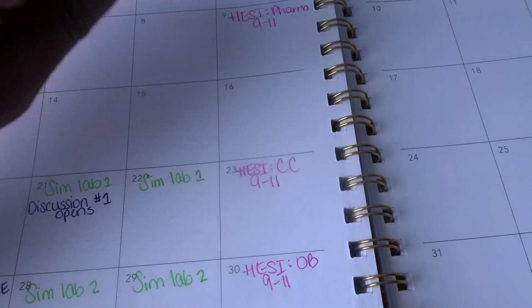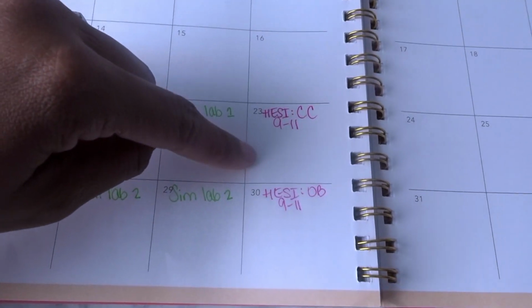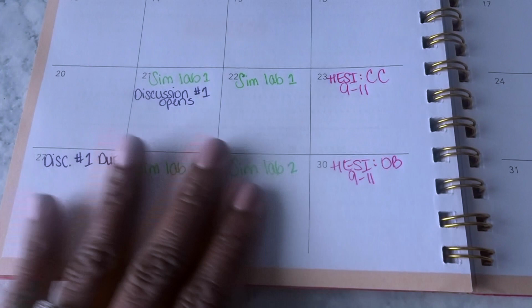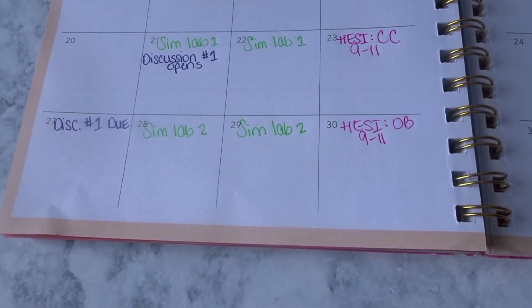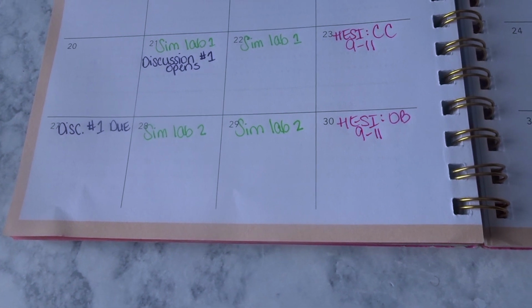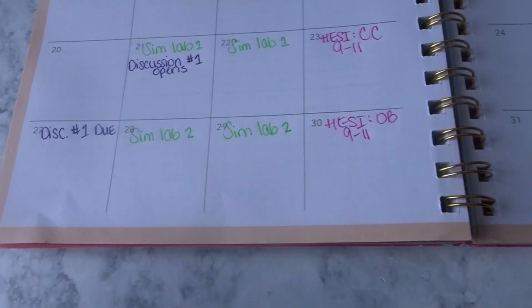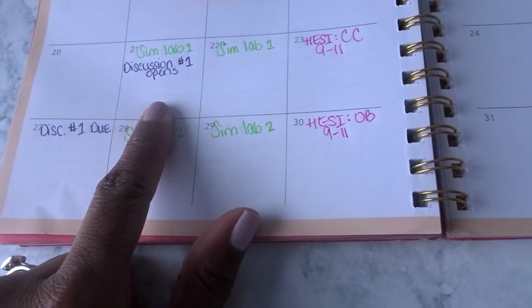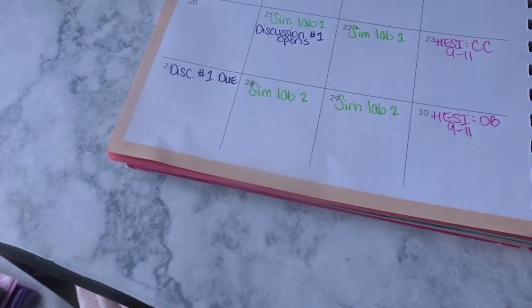The HESI form is here, and HESI critical care here, and then of course the OB. I don't know if I have to attend all of the sim labs. I think we only have to do two of them, so hopefully I can get into the first two and get that done before my due date. And we have the discussions that come open on this day. You have a week to get it done, and it's due here on the 27th.